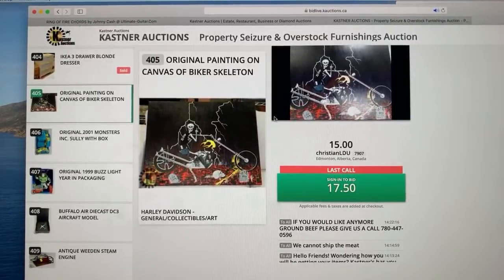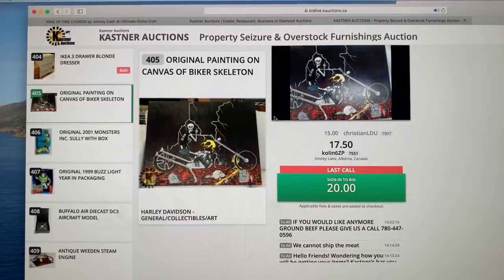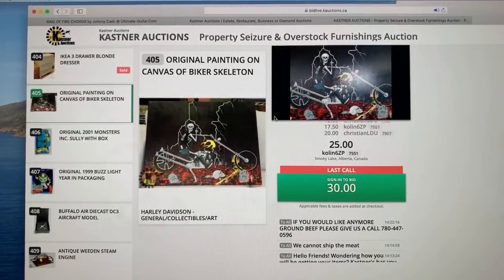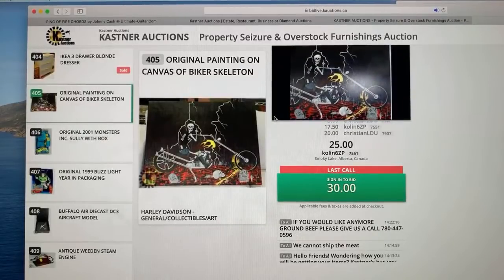This is the painting that was actually done by a prisoner who was in jail for quite some time, and he painted this while he was in his cell. So we'll see, $17. Honestly, I can't remember what I gave him for it, but it is an original painting. Well, we're getting up there a little bit, $25.